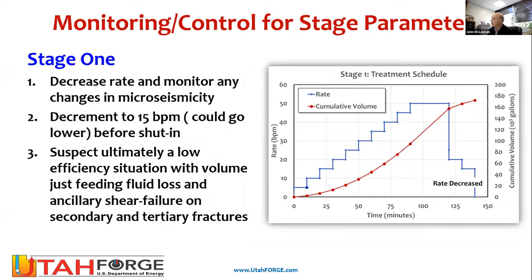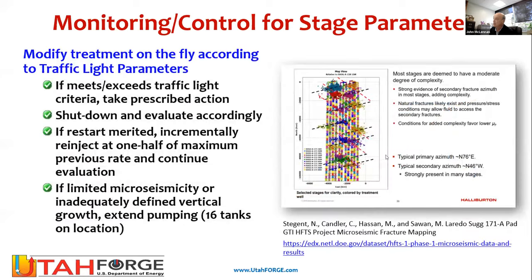Once we walk this up to 50 barrels a minute, as you can see on this plot, rate on the left, total volume on the right, we'll walk it up to here. We'll leave it at 50 barrels a minute, and then we'll reduce the rate progressively. When we reduce the rate progressively, it's what's called a step down test, and this will tell us something about the friction in the near wellbore domain.